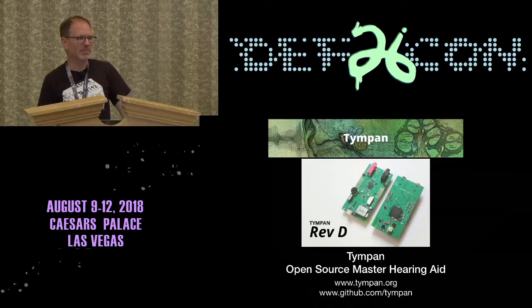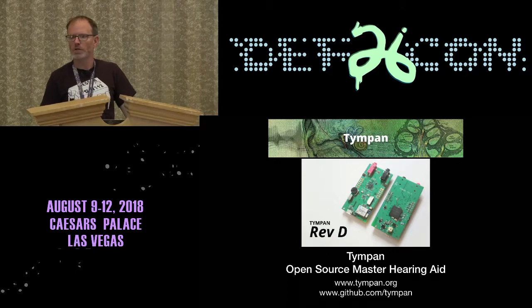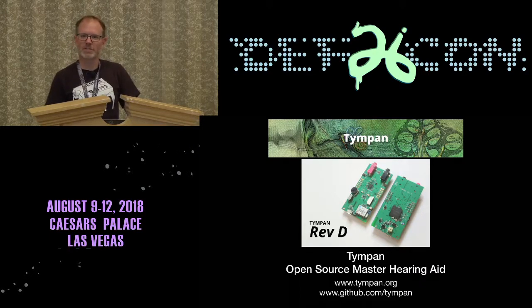More recently, this is the project called Tympan. Tympan is an open source master hearing aid. This is the device that audiologists and engineers use to create their algorithms for helping hearing impaired people. This is work that I'm doing with a team under a 5-year grant from NIH and NIDCD, National Institute of Deafness and Communication Disorders.